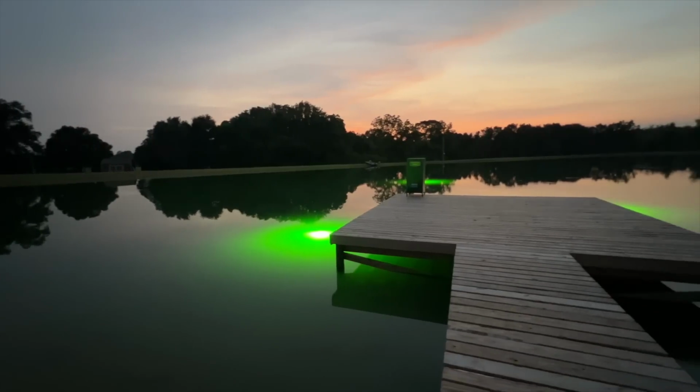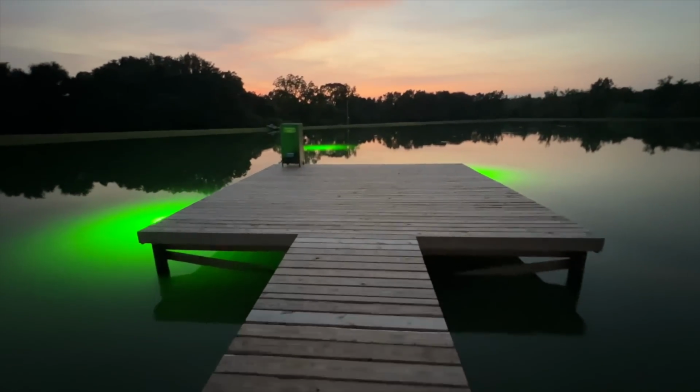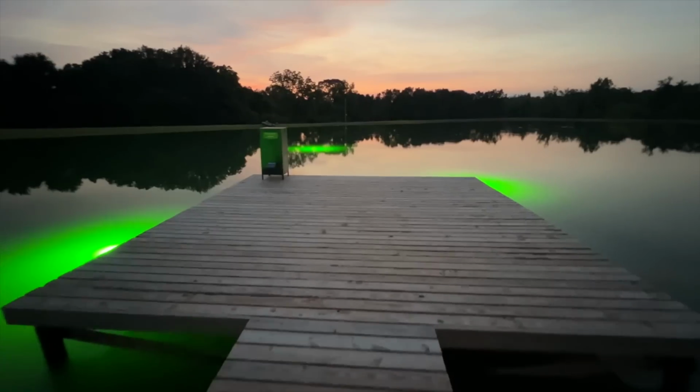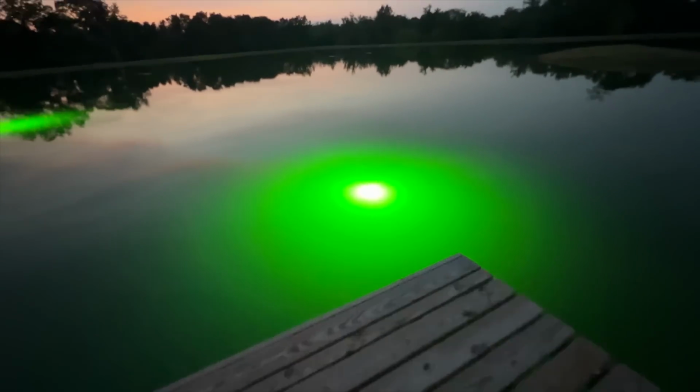But this is quickly becoming one of my favorite things to do, and that's come out to the dock at night, because that is the one spot I can see all of the fish, the bass, bluegills, and bait. They all come and congregate around these lights at night. Those smaller fish will feed on the bugs at the surface, and then that'll draw those bigger fish in, and you can see those bluegills and other bass that are hanging out right there in those dark areas waiting to ambush.